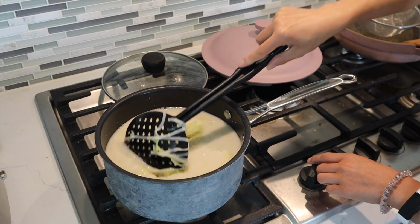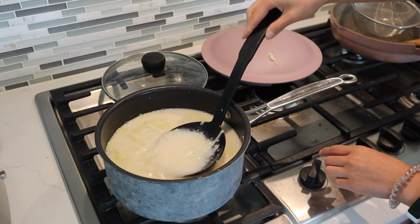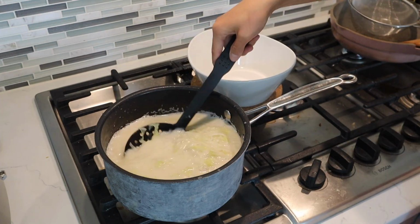Thoroughly heat up the noodles, and they should be ready to serve. And it should be ready to go.